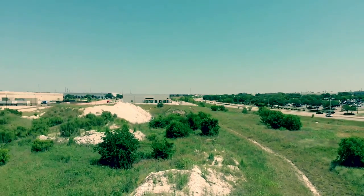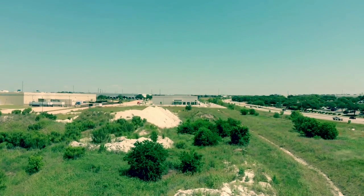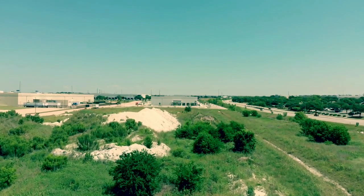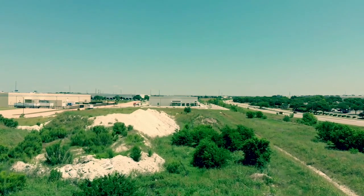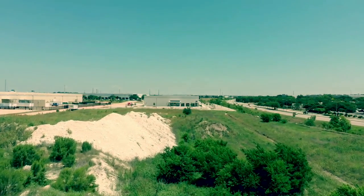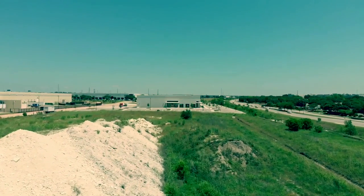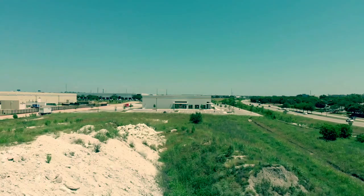Looks like I'm at 100 or 840 feet from my home point. The home point is the position in which you take off. And that position is accurately marked by the drone upon takeoff.